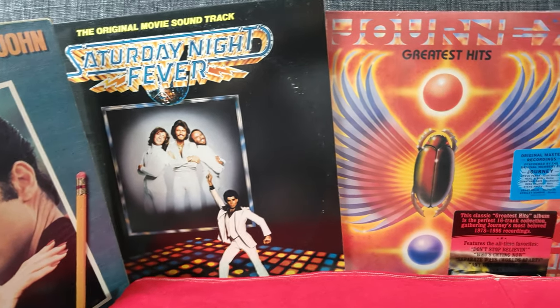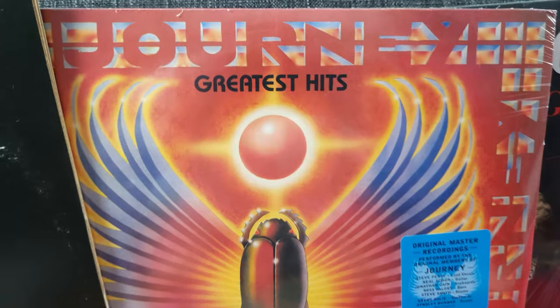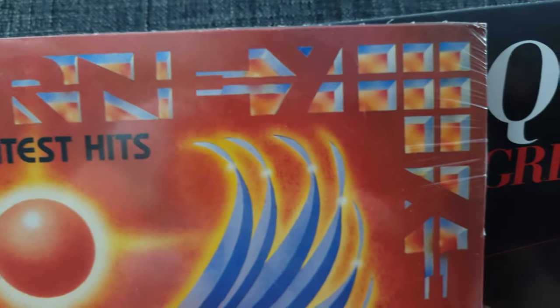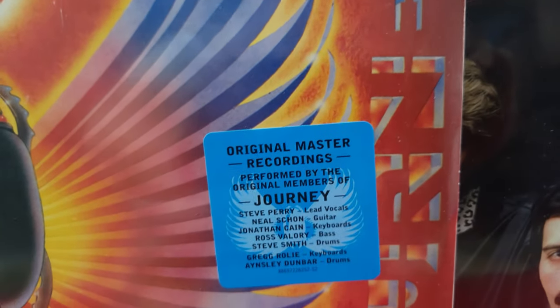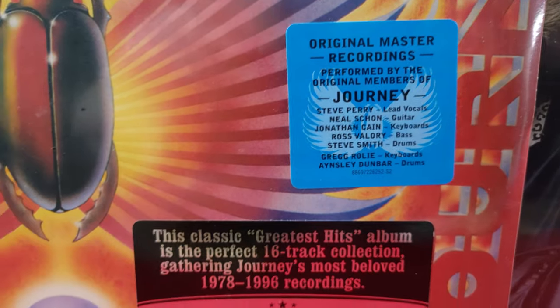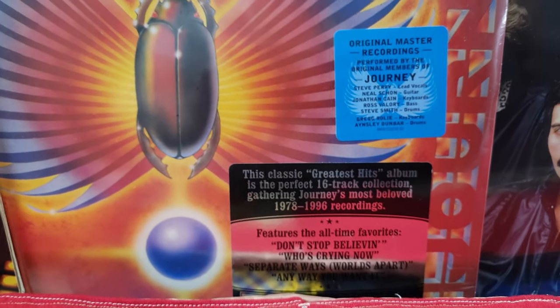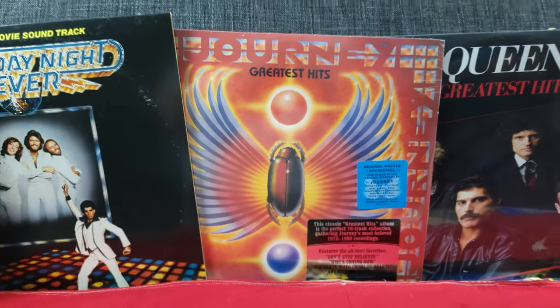Then next was a surprise for me, which is Journey's Greatest Hits. It is steel sealed. This one I looked up, and because of the stickers on it of how it was pressed and recorded, that one, steel sealed, was $150, and we only paid $20 for it. Nice.